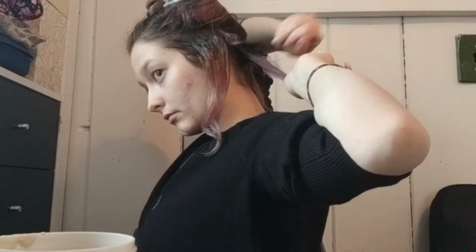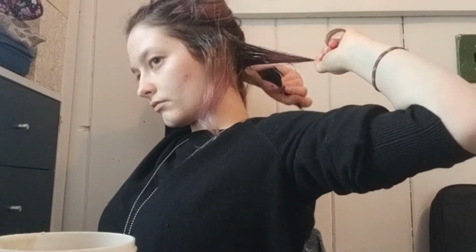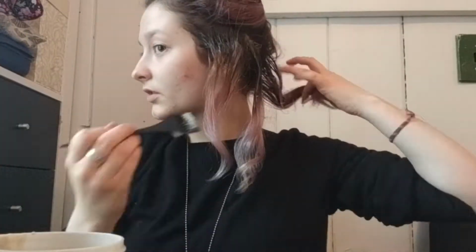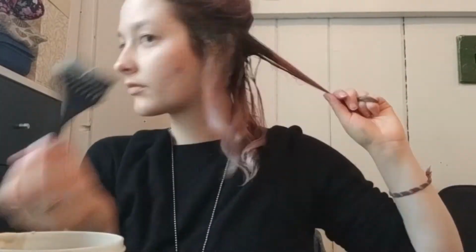And then what I'm doing is I'm just going into the root and just kind of painting on the dye. And I'm making sure to go a little bit on the edges. And I'm just painting little stripes down the hair to make it look a bit more natural. Because if I just did a straight line of dye, it would just look like my roots were growing out more, so I'm trying to blend it in a little bit more. And after I'm done with this, I think I let it sit for about 40 minutes, which is a bit extra, but I did get distracted watching YouTube, so the longer the better, am I right?